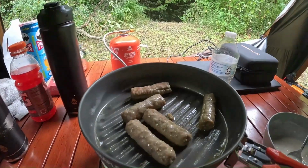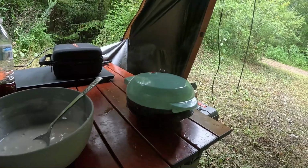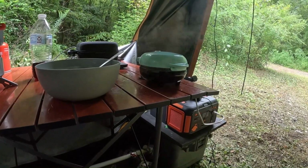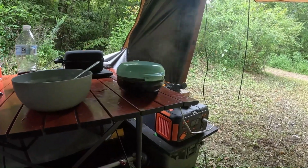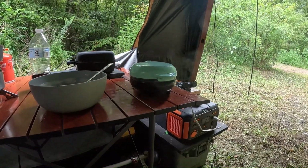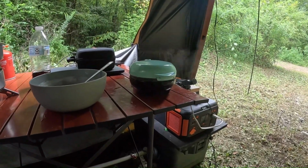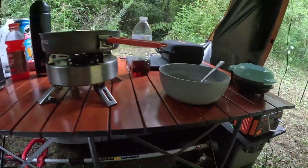The sausage browning and the waffle maker waffling. I'd love to look at it, just open it up, but I think I'd probably ruin the waffle if I did. It's not fair. They need like clear waffle makers so I can watch. It just shut down. Light went out. Are we saying it's done? No, we're saying it's hot, that's for sure. There we go.